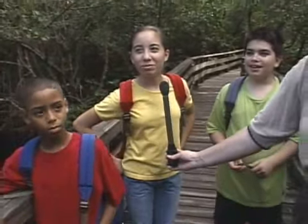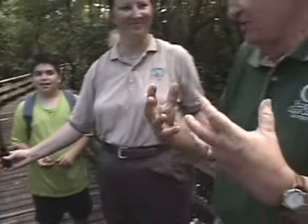Why don't the mangroves grow up north? Albany, that's another good one. You mentioned it's a tropical tree. So what do you think the thing that keeps it from growing north would be if it's a tropical tree? The frost. The frost.